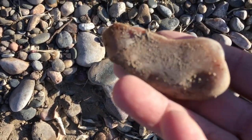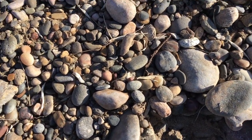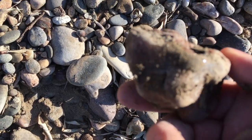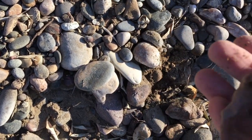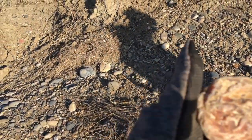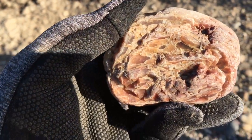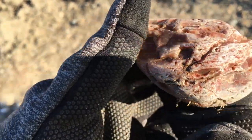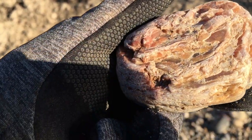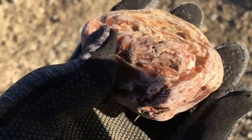It's fun to look at the bank here with the sun shining on it, because all the pretties just stick out like somebody's shining a light on them, which I guess they are. Pretty cool. I was just thinking to myself that I hadn't found much in the way of jasper along this stretch, and I came upon this beautiful, beautiful piece. Liking it a lot.